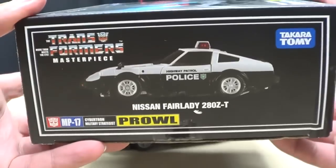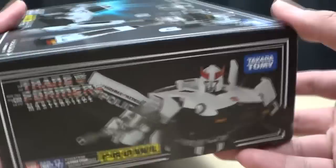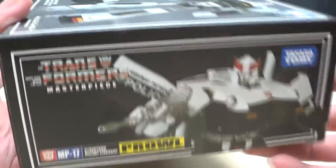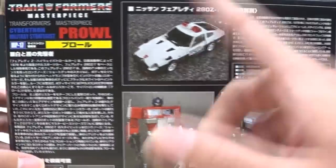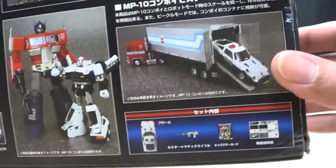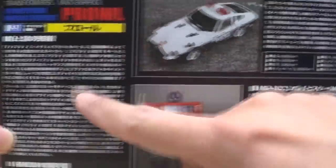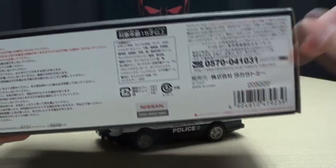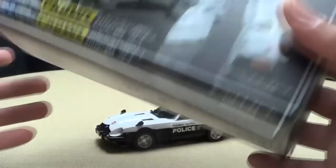On this side of the box, you got a picture of the car. On this side of the box, you got a picture of PROWL, all like, I'm going to shoot you in the name of the law. On the back, you got your obligatory product shots. You got some size comparisons right here. And yes, he can fit in the trailer of MP-10. Transformers masterpiece. More stuff I can't read, and yeah, that's basically it for the packaging.